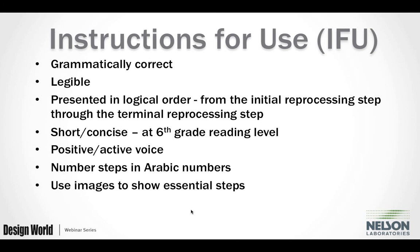Some of the guidelines for making our instructions for use are that all the instructions are grammatically correct. Everything should be very legible. It should be presented in a logical order, from the first step through the last step of the reprocessing steps. Everything should be in a short, concise voice, and it should show images to show essential steps.